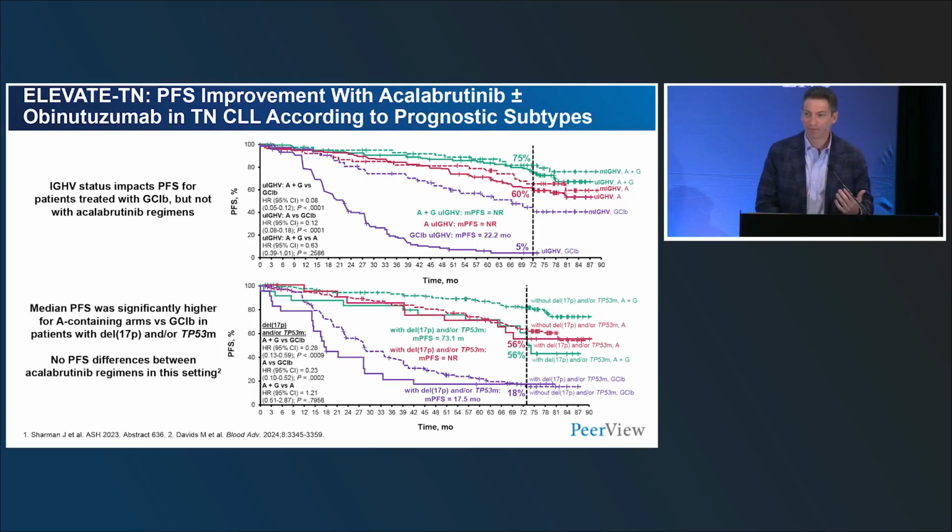Of course, it's a trade-off. We get a little bit longer PFS, but we have the inconvenience, the cost, and the toxicities of the infusion. So I think that needs to really be an individualized discussion with our patients.